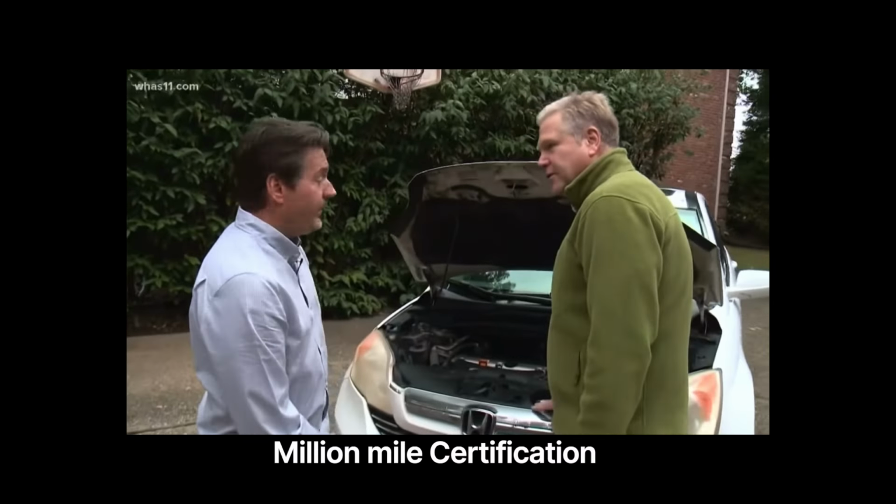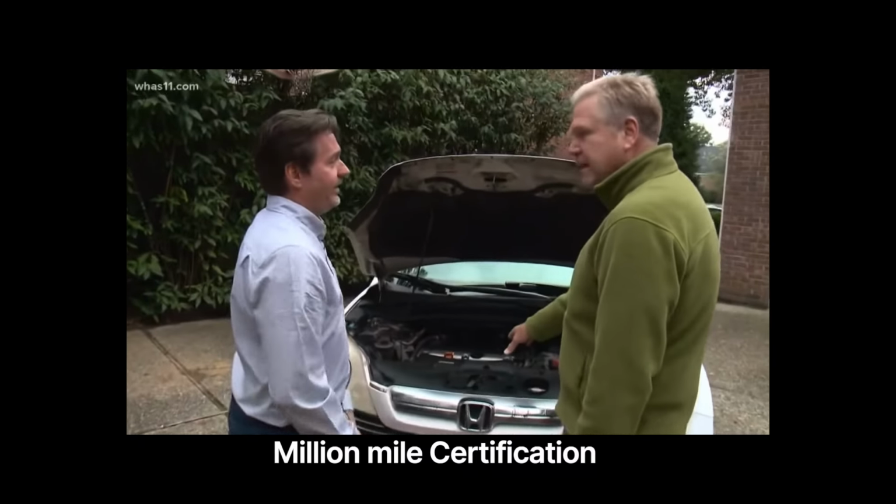Is this the original engine? Yes, absolutely. Original engine. You've not had it rebuilt? Nope. Now the final 2 miles to a million.